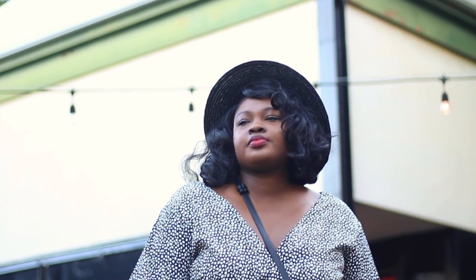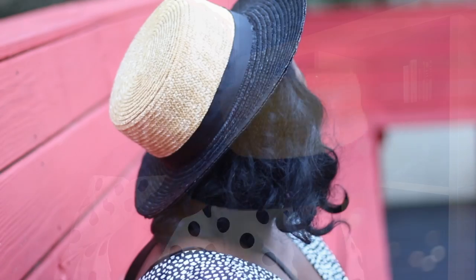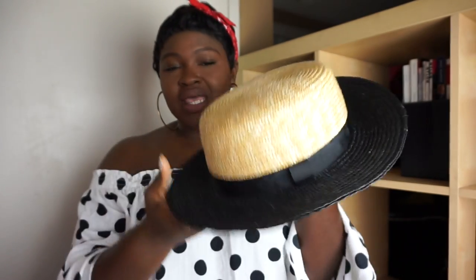Okay, the next sort of must-have for the summer is a straw hat. Now, if you watched my summer lookbook, I think even my spring lookbook, I was wearing this hat. This one is from Target. It is in the boater style, and you could also get a fedora style, whatever style floats your boat, but this style is much more in. And this one, again, I picked up from the Who What Wear for Target collection last year. Definitely one of my favorite finds from that collection at Target. Love this hat.